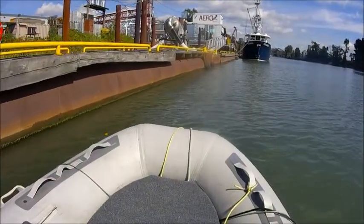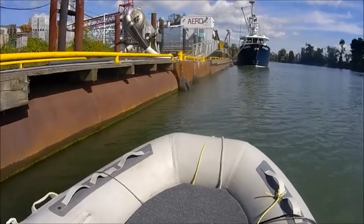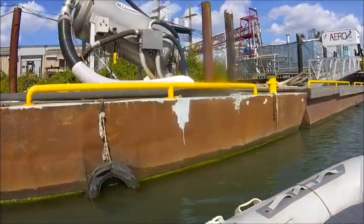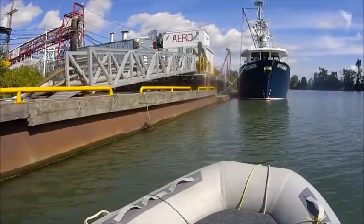As we move along Mitchell Island, the next area we're coming into is a fisheries area. The cylinder that you see with the pipe is actually hydraulic suction that's used to pull fish out of the hold and send them to the processing plant.